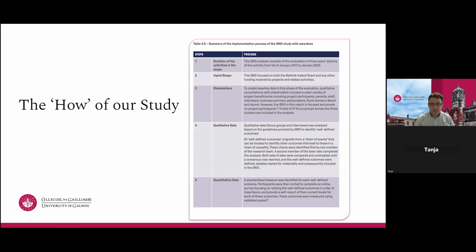We then conducted a set of qualitative interviews and focus groups where we collected the data on each project, and subjected that to an analysis where we identified the well-defined outcomes. We then converted that into a quantitative measure, where we went back and surveyed each project with their participants to investigate the nature of the value of these outcomes, as you'd expect.